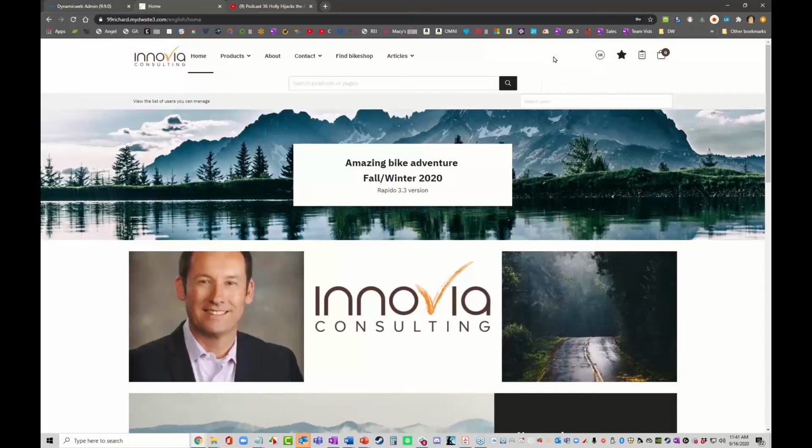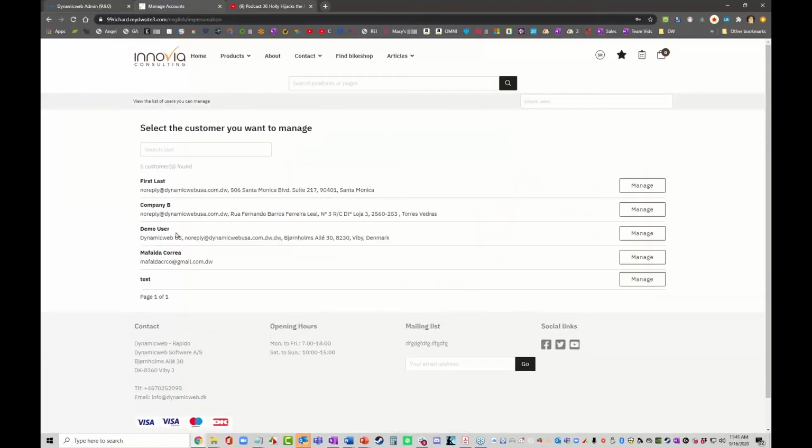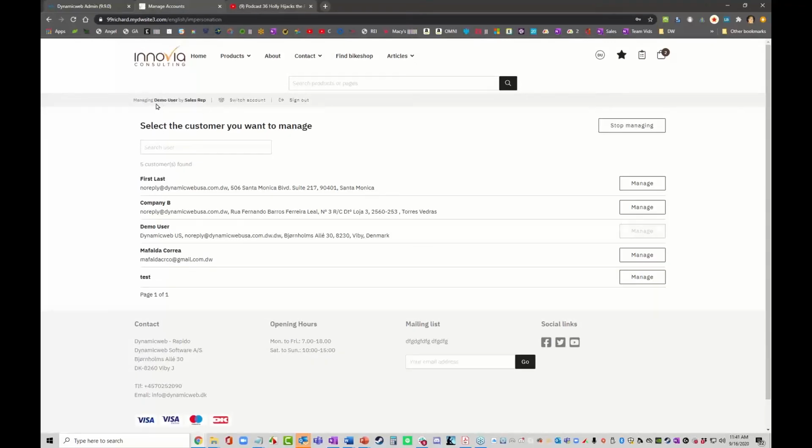So the sales rep can log in with their login, and they can impersonate other customers. They go over here to view the list of users you can manage or impersonate. Let's say I want to choose demo users. There's demo user, and I go over here to manage. And now it says here, demo user is being managed by sales rep.